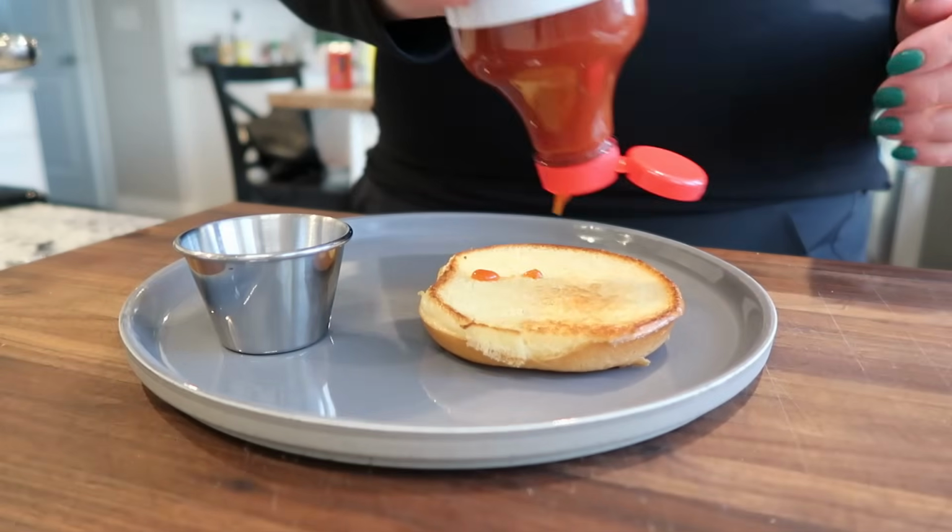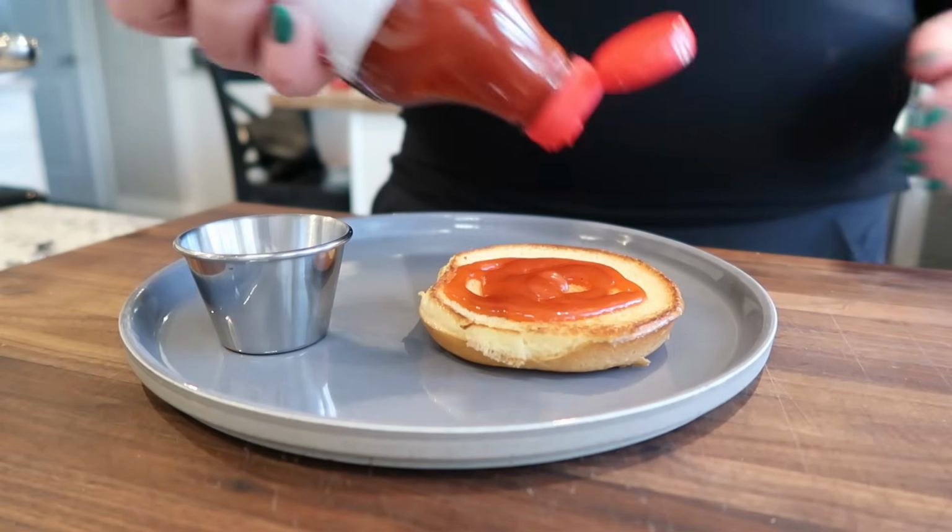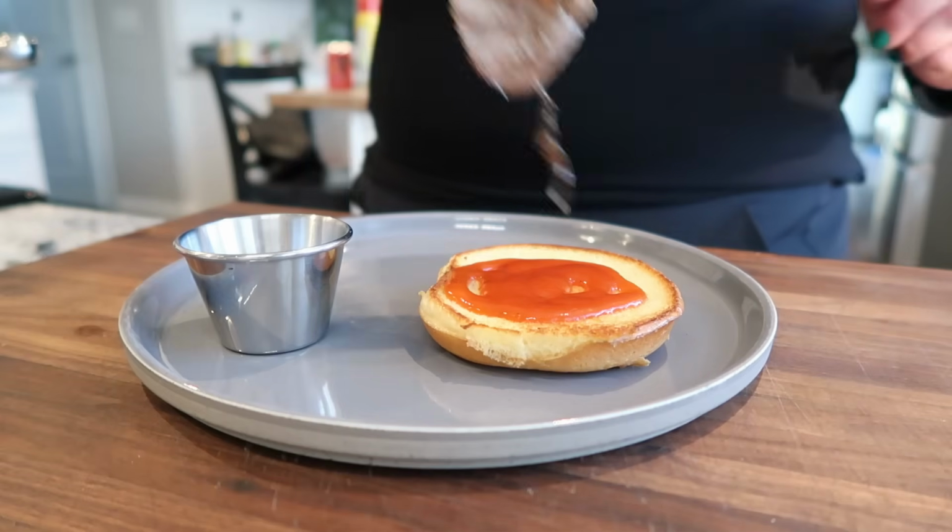And then with those toasted buns, I just added some of the Arby's sauce. Added some of that heated up roast beef.